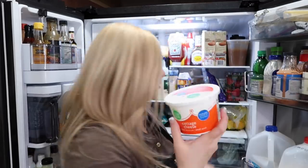Store it upside down. It'll keep the air from making it moldy. It's fantastic. And then when you go to use it, boom, flip it over. You can do the same with your sour cream. Always have sour cream on hand.